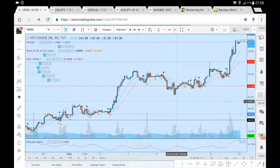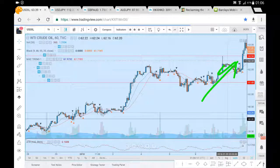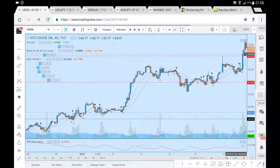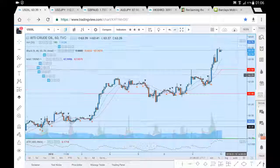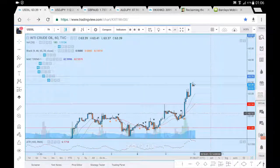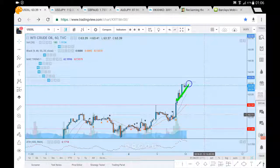So in light of the most recent trend being to the upside, we have to look for potential upside targets where there might potentially be resistance in this market. So scroll over here. There we are. So the very next level that we are looking at would be 63.76.